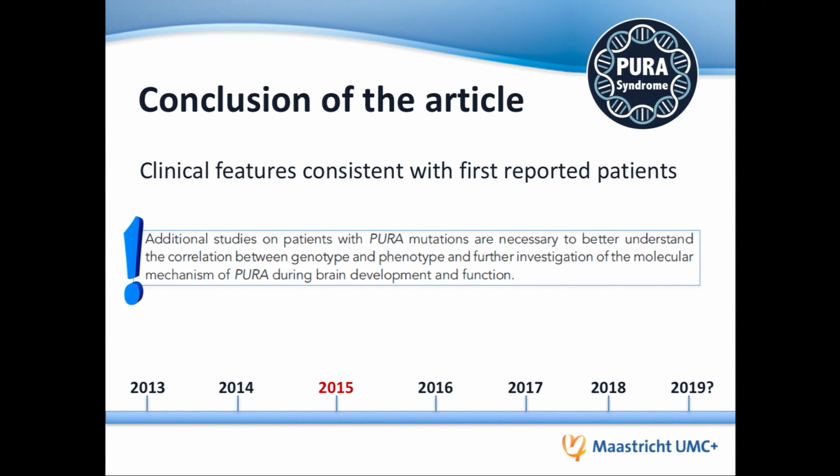Besides that, the clinical features observed in these patients being consistent with the first reported patients, there was also another interesting conclusion. The authors stated that additional studies and more patients with PURA mutations were needed to better understand the correlation between the genotype, which means the type and the position of the mutation, and the phenotype, so what we see as clinical symptoms, to find if there is any relation between this type of mutation and the severity of the clinical symptoms.